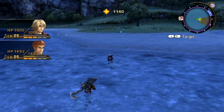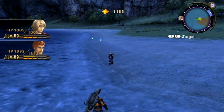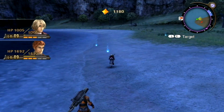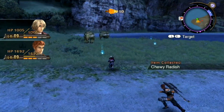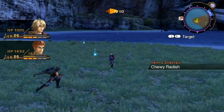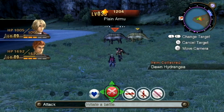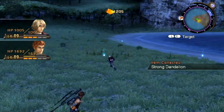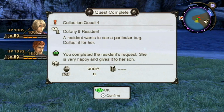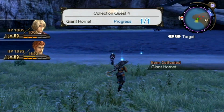Here we are at Agora Shore. Holy balls, or holy orbs, I should say, in this situation. There are items scattered everywhere. We got, oh god, a plain armor. I don't know if you've noticed yet, though, but the color above an enemy will indicate difficulty. If it's red, that means that you're gonna have a very difficult time. And considering that they're like level 30, wow, can't imagine why. I completed a quest without trying to.